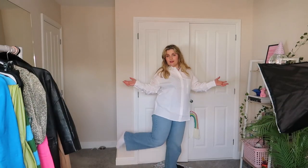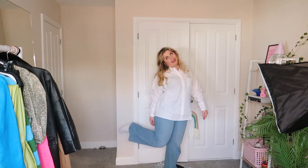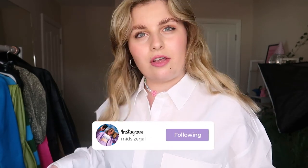This is the length. I don't know why I constantly feel like I have to pop the leg. Yeah, I feel like this is a similar length to the Zara one that I've got already. So yeah, I rate it. I quite like the boyfriend one. Again, I think this is a 12 as well, so just go for your normal size.